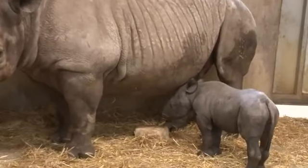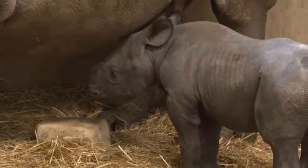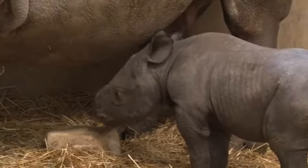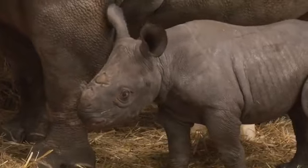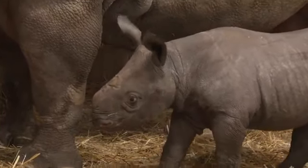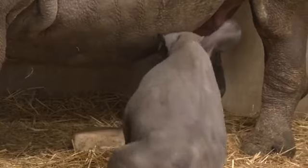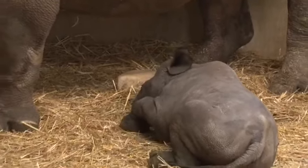So far, she's been really great. She's been a very calm mom. She still has her moments where she gets protective, especially with keepers that don't often come through the area. But it's a good way to get used to different noises, sounds, people, and different keepers. That way, when it is open to the public, it'll be a very calming presence for both the rhinos and the public as well.